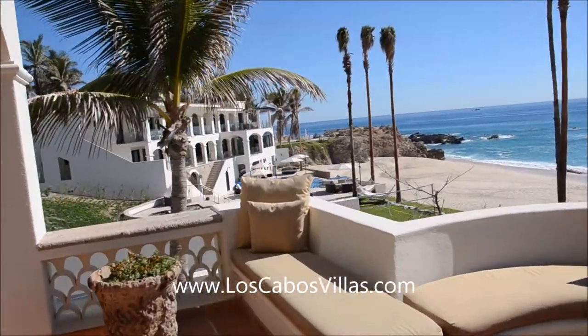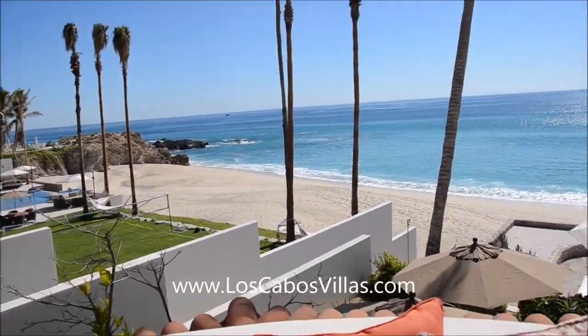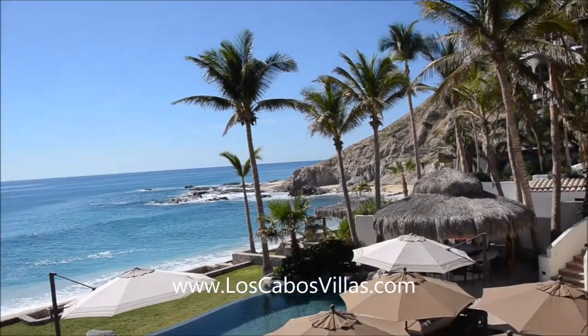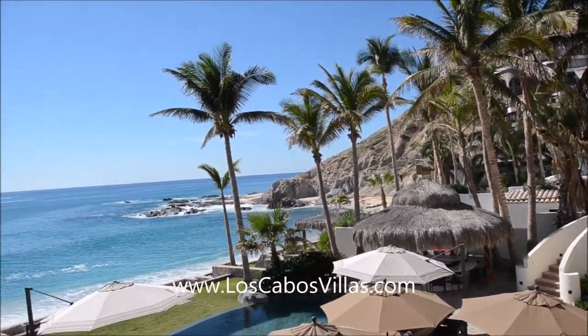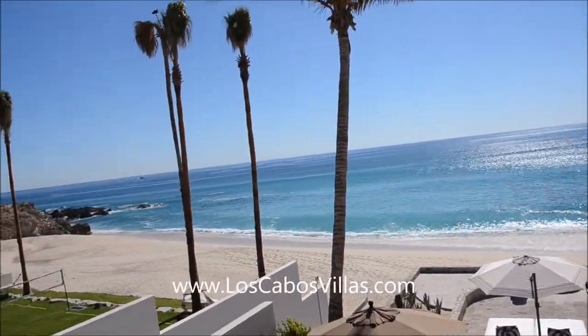Here's the famous Casa Carlos, built by Carl Karcher, Carl's Jr. Hamburgers, back many years ago. But here's the cove. This is as big as it is. So there's a handful of homes to the right and a handful to the left.